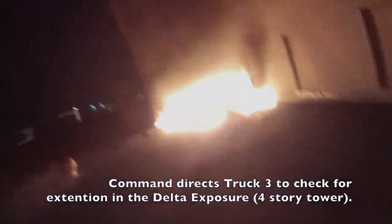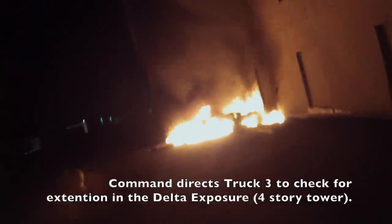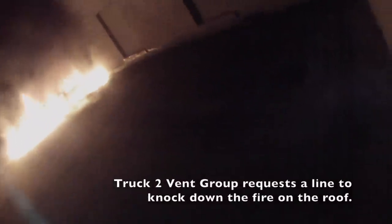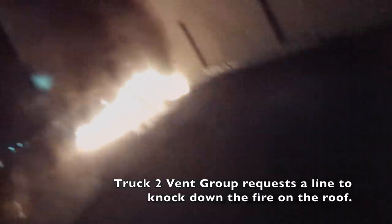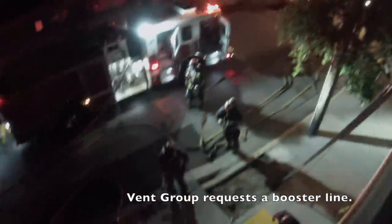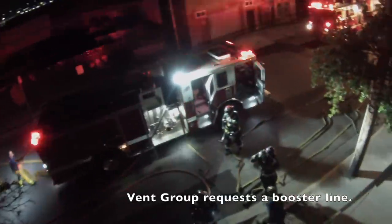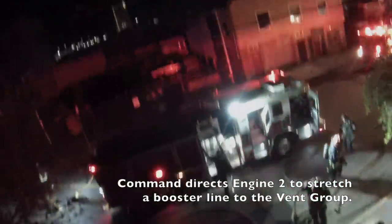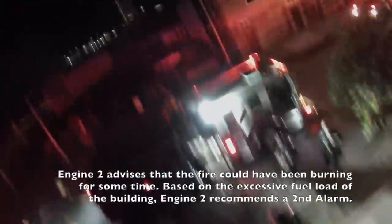Command, Truck 2 roof. Truck 3, command, I want you to check the delta exposure. Hey, on the roof, if we can get a line up here, we can hit what's burning on the roof. Need to get inside and check. Get us a booster line. Command copies. Engine 2, are you in a position to assist Truck 2 roof? The booster line will work.